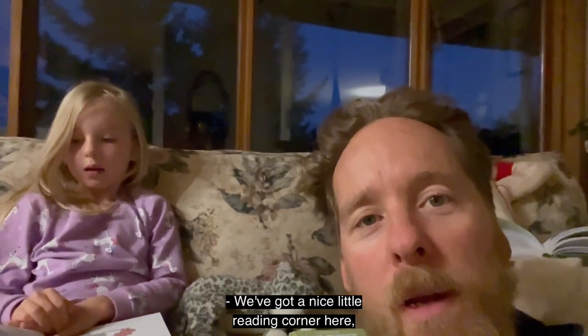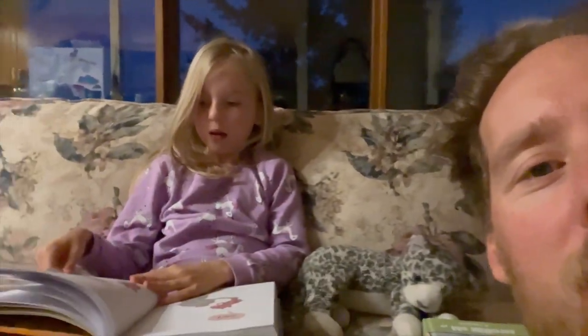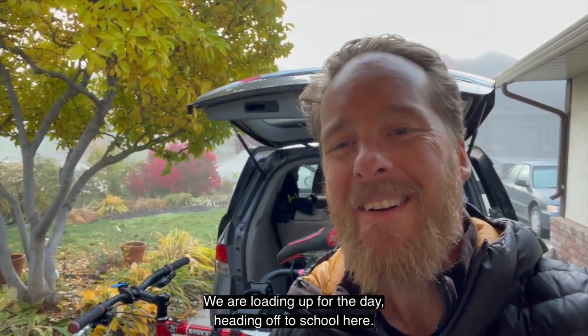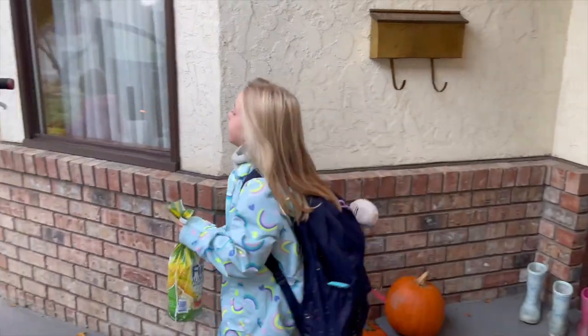We got a nice little reading corner here, practicing our words. We are loading up for the day, heading off to school here. Got a couple nice school friends. Okay, school friends.